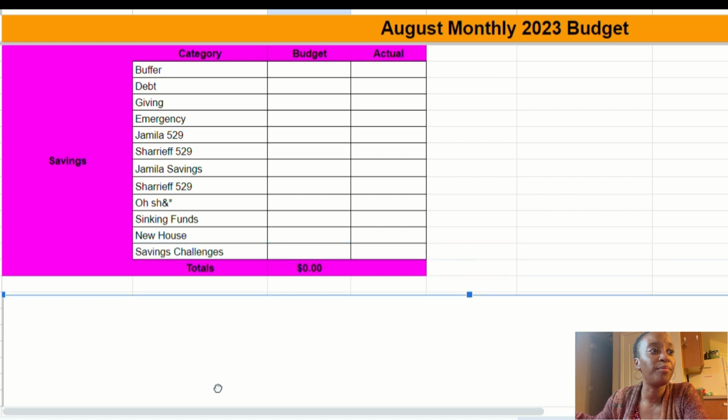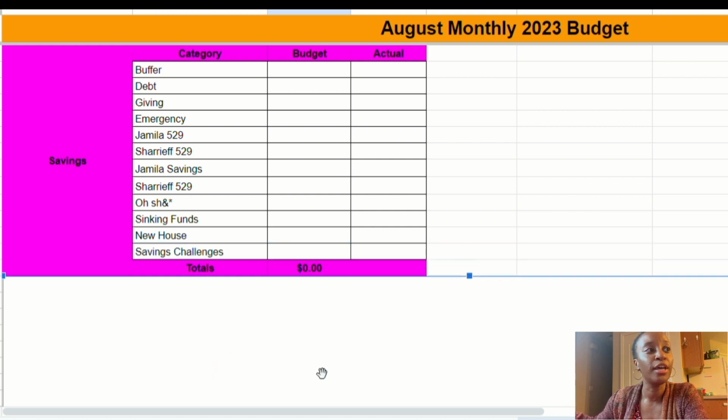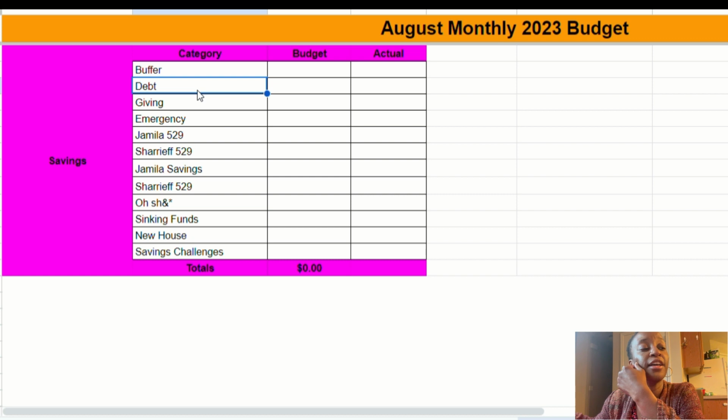And this is where a lot of my husband's money goes towards. So buffer, this is any extra money that I like to keep in the account for times that I forget about something and go over. Debt, this is just money actually that I collect through my savings challenges, which I will talk about in a separate video as well. That is just a fun way to save money for us cash budgeters. Any sort of money that I use for savings challenges will go here.